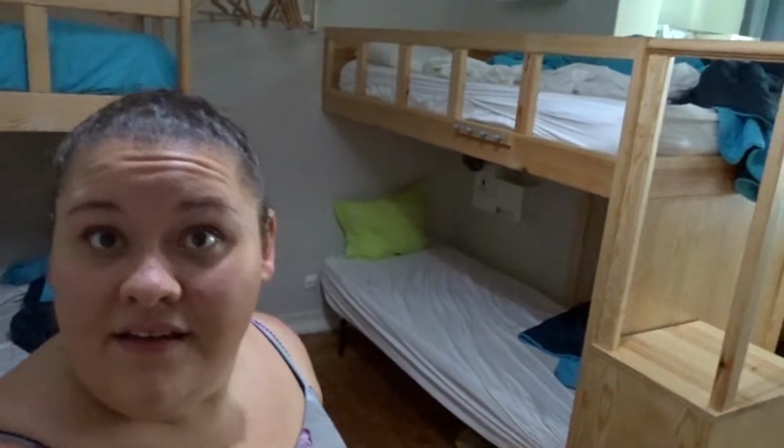Good morning. It is my last full day in Lisbon. I'm heading to Albufeira tomorrow, so I figured I would give you guys a bit of a tour of the room I'm staying in. I chose to stay in the 10-bed mixed dorm. So it is a room with a bunch of bunk beds, as you can see, and 10 different people share it.